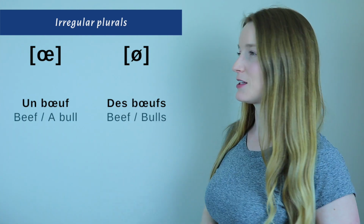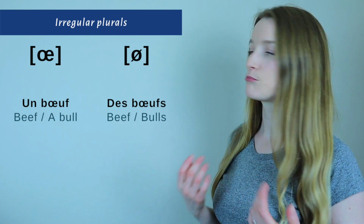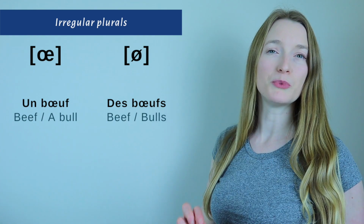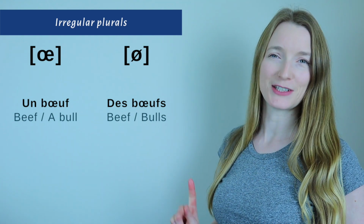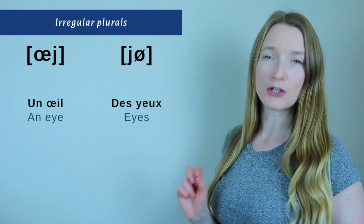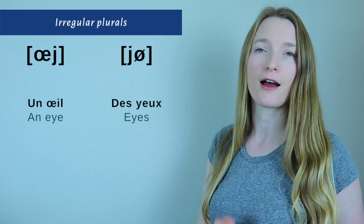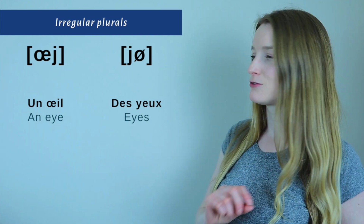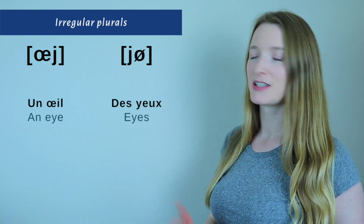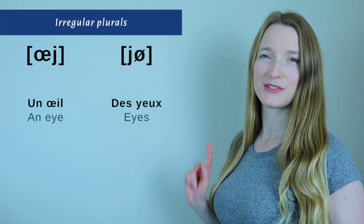This one is the exact same thing. Un bœuf, des bœufs. Un bœuf, closed E, des bœufs. This one gets people very confused all the time. We have un œil, so that's the closed E, followed by the rolling E. Un œil, des yeux. So for this one, this is the rolling E followed by the open E.